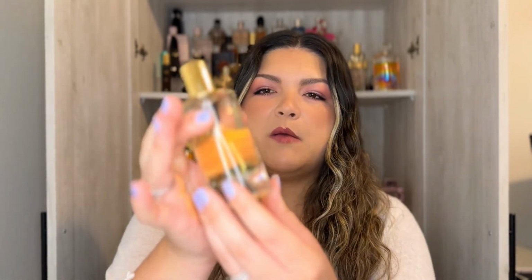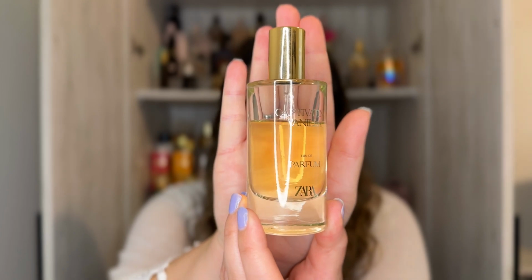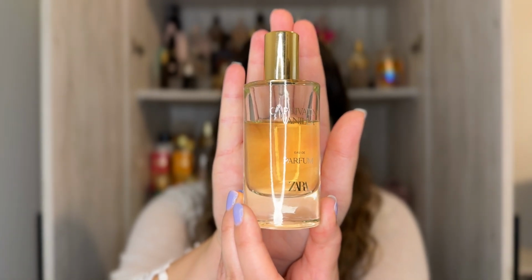So let me show you the bottle. I don't think I'm going to show you the bottles for all of them because they look exactly the same. They literally look exactly the same, they just have a different name here. So this one says Captivating Vanilla. And this one, I feel like this is the most like spring vanilla out of this whole collection. They all give me a different vibe. So let me read you the notes. Pink sugar, black plum, jasmine sambac, and vanilla Madagascar.